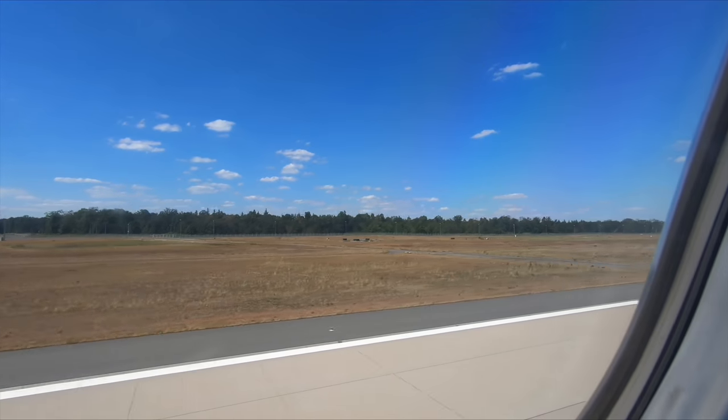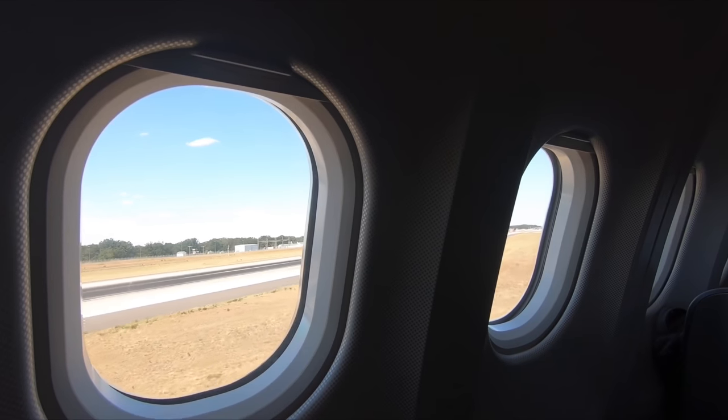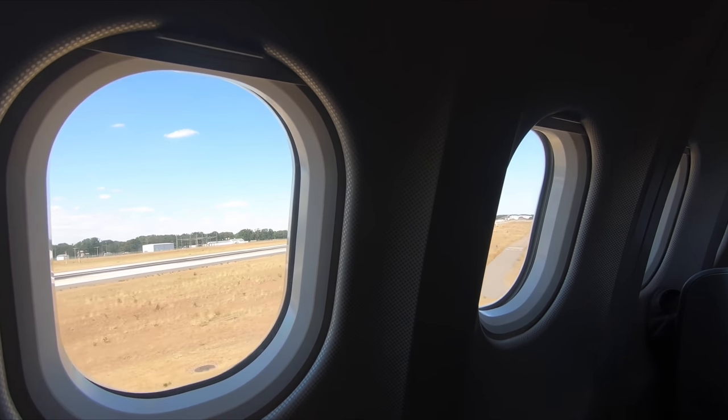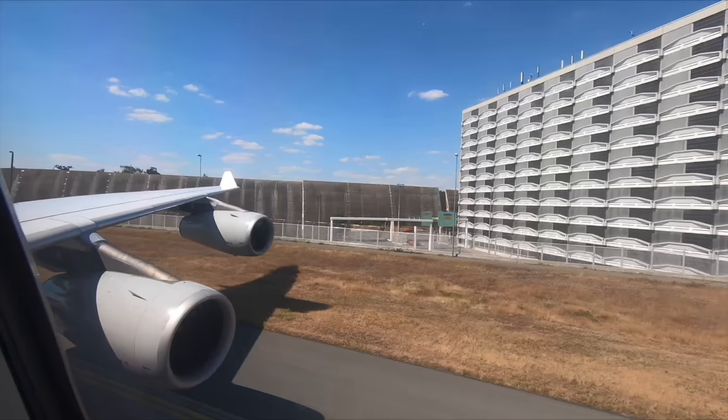So there you have it, Dublin to Frankfurt on an Airbus A340. The good news is Lufthansa are still operating this A340 on this route every Wednesday until October the 23rd inclusive. So if you haven't done this yet and you want to, there's still plenty of time.